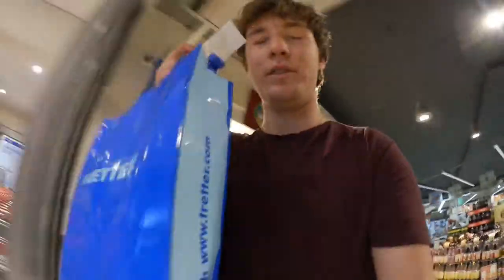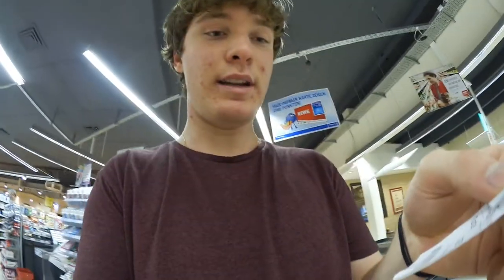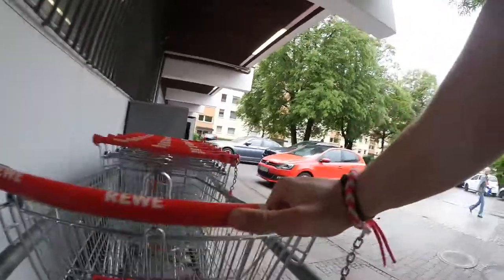I forgot some bottles. Okay, so the first payment was 37.27 and the other one was 1.12. So yeah, a bit more than I expected. I really must say I'm pleasantly surprised how well this worked. If you look at it, it's way more than I expected.